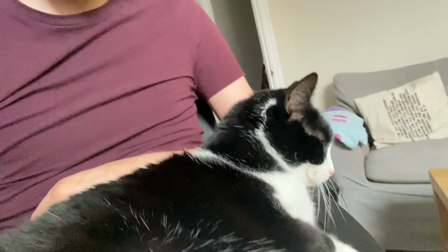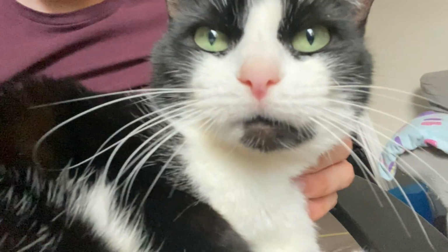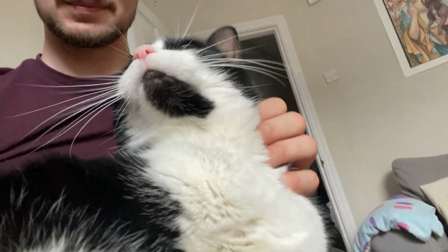Currently, pizzas are in the oven for when Charlotte gets back, and someone has decided to come and join me, haven't you? Listen to that purr. She's very interested every time I get the camera out, aren't you? Love being papped. Little paparazzi princess.